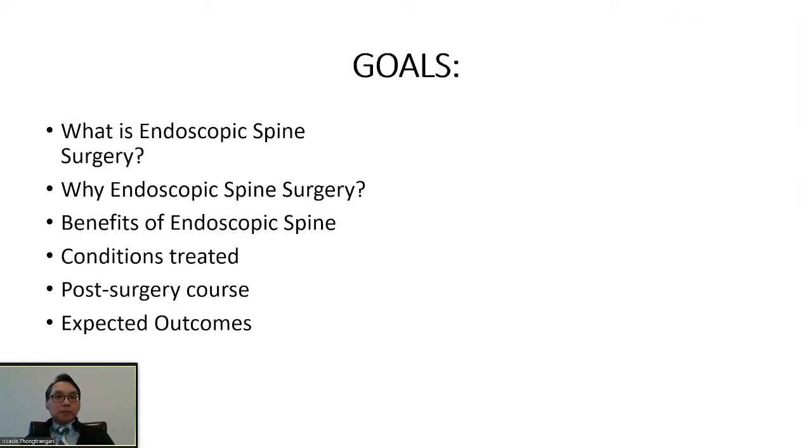So the goals of the meeting today are to have a better understanding of what endoscopic spine surgery is and why endoscopic spine surgery. What are the benefits? What are the conditions we treat? And the typical course of post-op and expected outcomes. Basically, I want you to know the options, that not just a fusion surgery is needed.